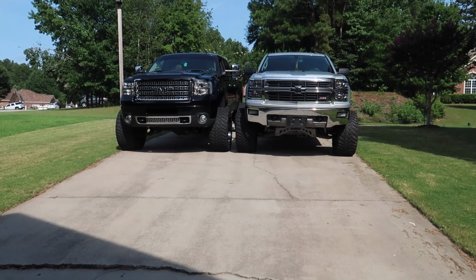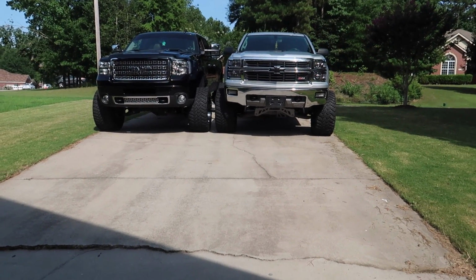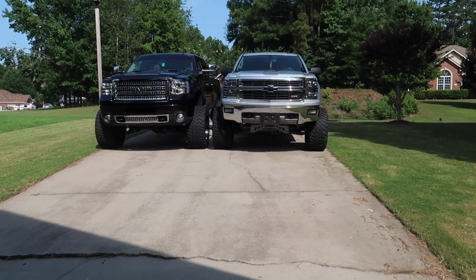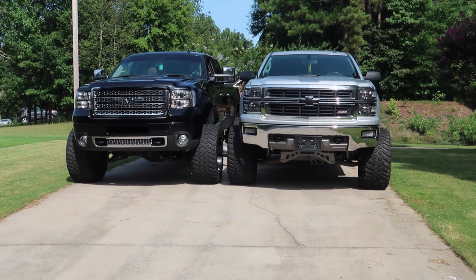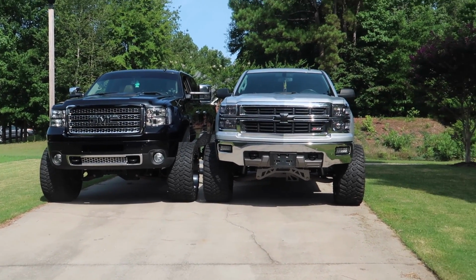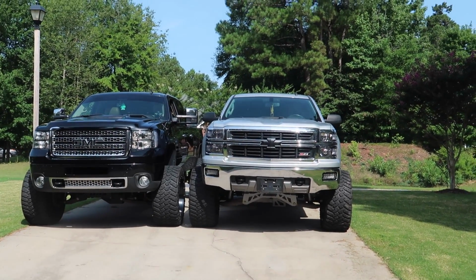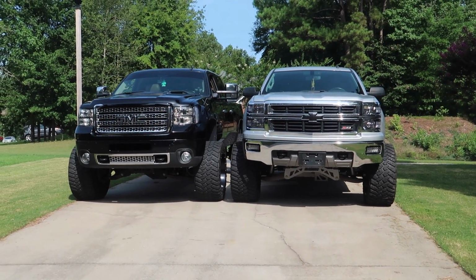Great comparison here. So I've got a 9-inch lift with the 375s. We have the same exact wheel and tire setup, both 22x14 Hostiles, same offset, same tire. I think I may have just a hair more tread, but that's really not gonna make a difference. And you can see I've got a 9-inch lift and he's got a 6.5 BDS. So if you can tell the difference between 1500 and 2500, this is gonna be it. When he gets his 9-inch McGaughy's lift put on, it's gonna be so freaking huge and I'm gonna be so freaking jealous.